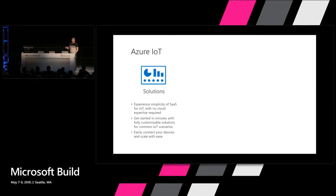We are talking now about Azure IoT in three areas. The first one is solutions. Some of them are turnkey, SaaS type of experiences that will help you get started in minutes. And when we say minutes, you can come down to our IoT Central booth, and you'll see how fast you can set up an IoT Central application and start connecting devices, start sending data, applying rules, displaying that data in real time, and then triggering flows in your line of business application. And then we have the Azure IoT Solution Accelerators, previously known as Azure IoT Suite.